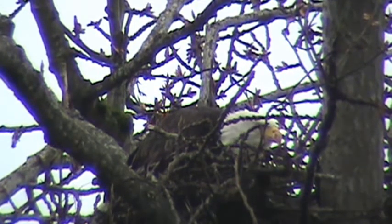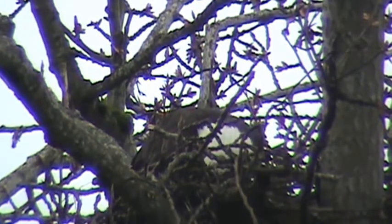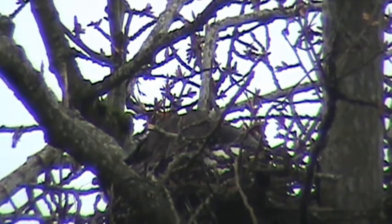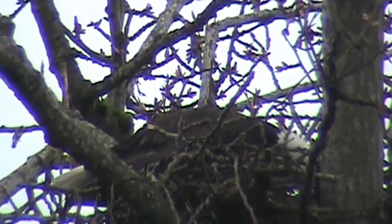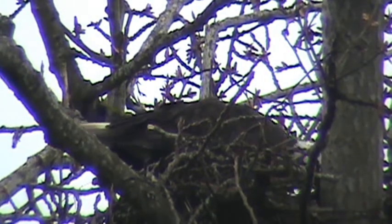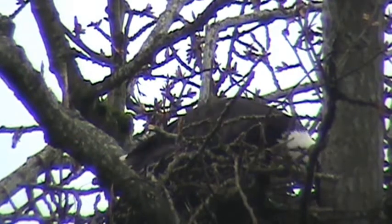I can see her right there. Yeah, that's her head there. Beak. She's eating something. Now she's looking up, seeing what's going on. Well, they get a lot of fish here right on the Green River. They just come right out of the nest tree down in the river and catch a fish. Pretty easy.